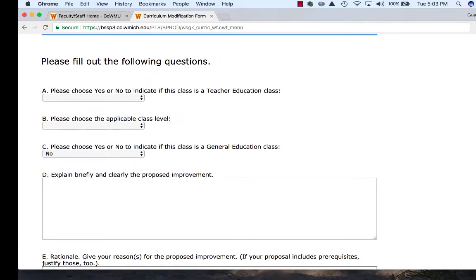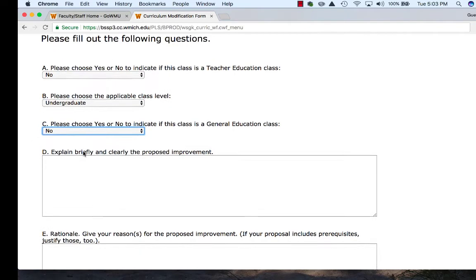There are 3 questions that influence the routing of the curriculum change, whether this is a teacher education class. In this case, it is not. We need to select the class level. It's an undergraduate course, and it is not a general education course.